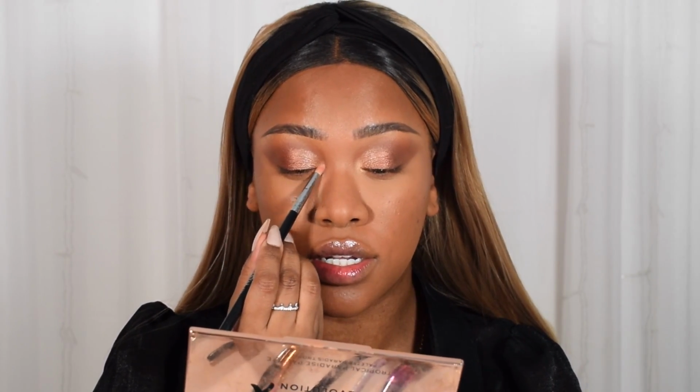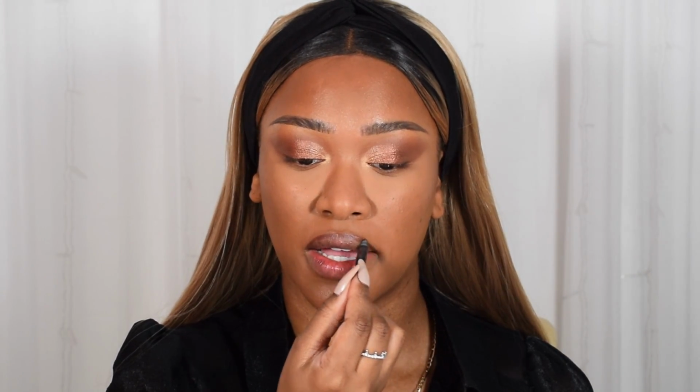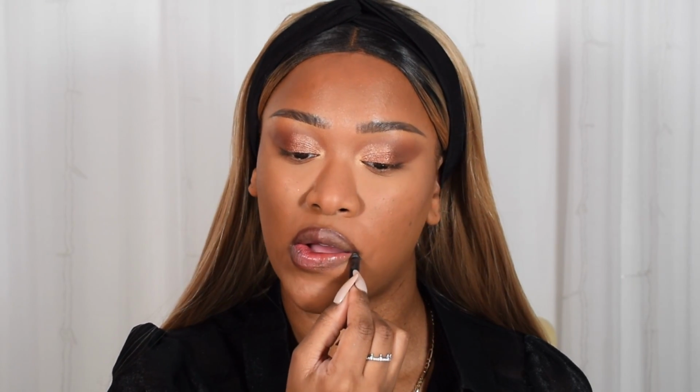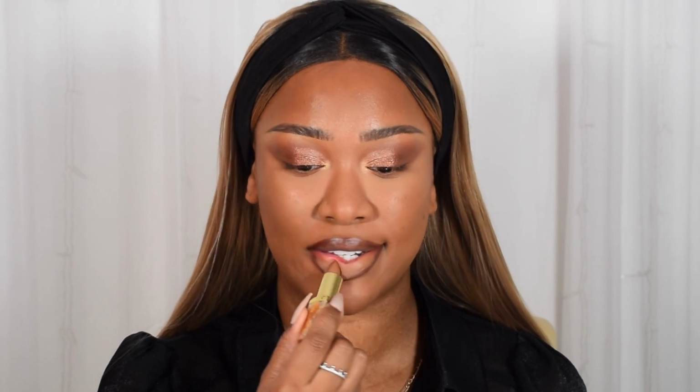Gorgeous. Okay, so for lips, I've pulled out this lip combo right here. Of course, Glory Lip Liner. Then I have this Revolution lipstick. I think it's a Revolution Pro lipstick in the shade Latte. This is like my nude in a lipstick. Literally my skin color. On me, it almost looks like concealer lips because this is my concealer shade basically.